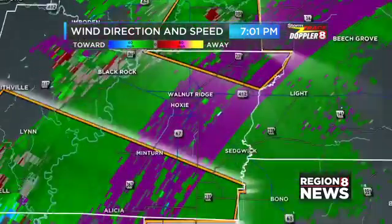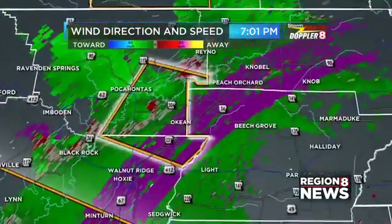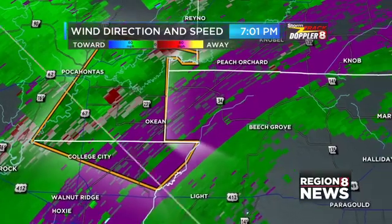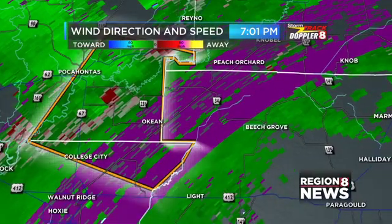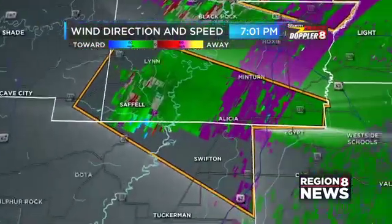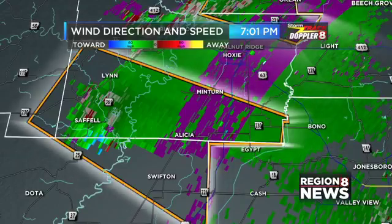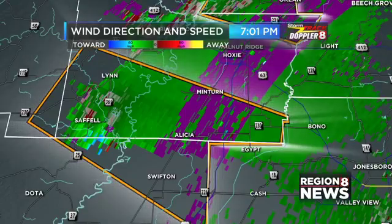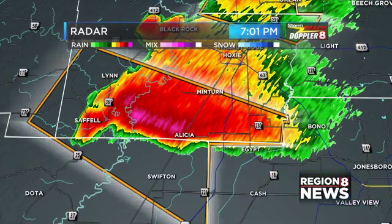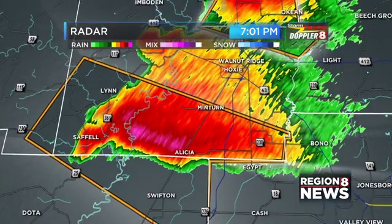The wind will pick up a little bit in portions of Randolph County, moving towards O'Kane, and then towards Beech Grove eventually as it pushes further east into Greene County. But that strongest storm still continues to be in southern Lawrence County, then heading into northeastern portions of Jackson County, and eventually into western Craighead County, where the hail threat is still the strongest with that storm.